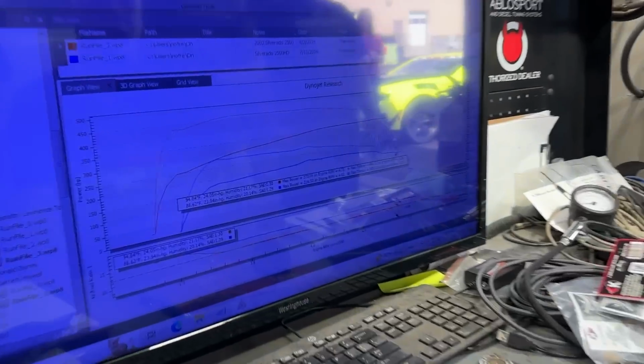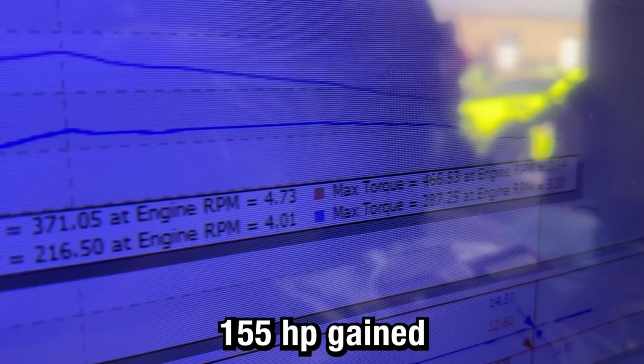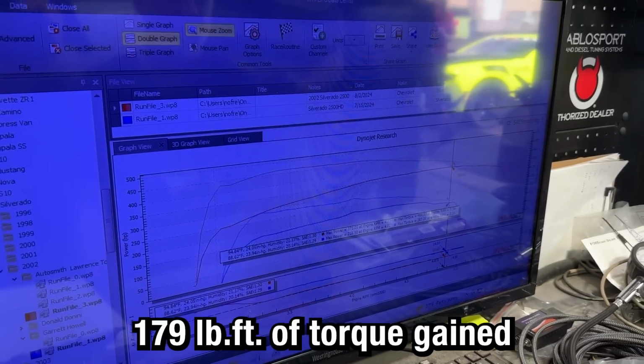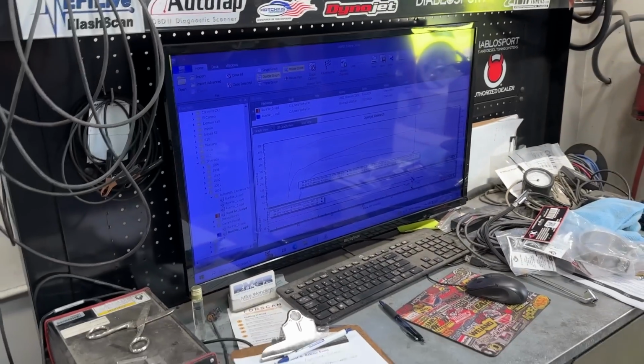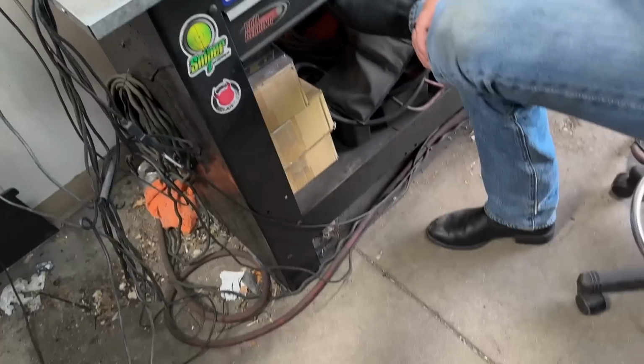All right, so before and after, we went from 216 to 370 horsepower, 287 to 466 torque. I'm happy with that, Garrett. I think that'll be a pretty peppy difference. Yeah, the dyno likes us, let's feel that one.